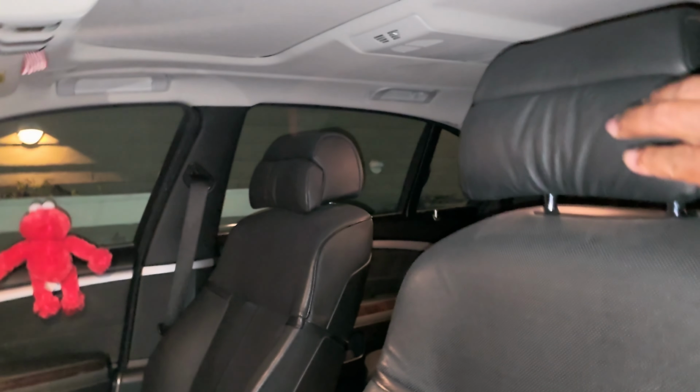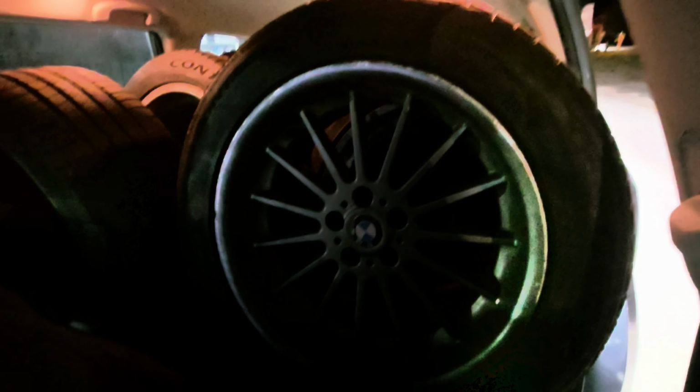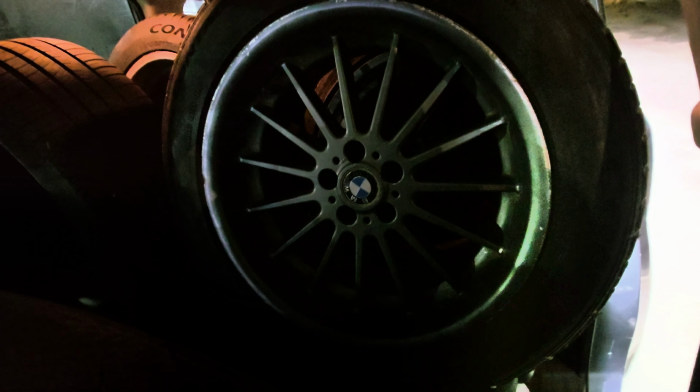Because I know a lot of people take these things out for whatever reason. But this has them. It's very dark right now, but I really just got a set of 20-inch Style 32s for $200. Like, these wheels in perfect condition sell for $2,500, but I'll probably get like $1,500 to $1,800, so that is an insane deal. Like, wow. I've been looking for a set of these for many, many years.